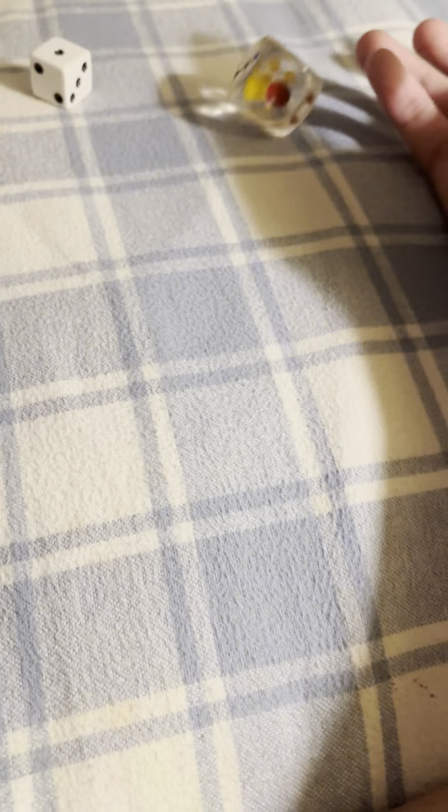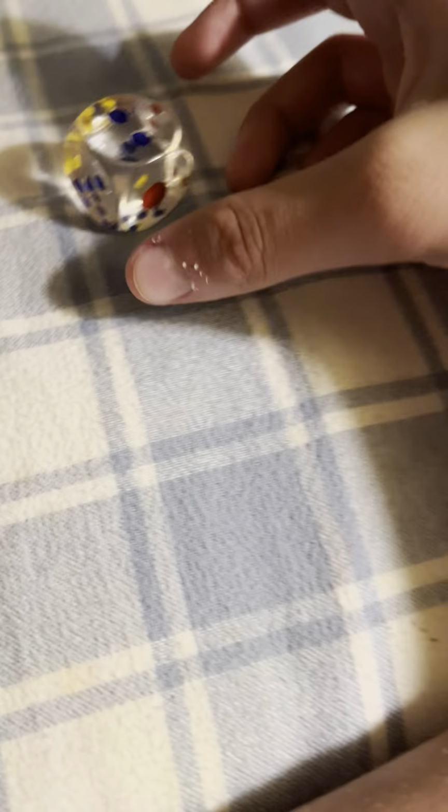Oh, we got a 7. It's a 10. How long is the last one? It's been 12 minutes. Got our first 7. To do 5 of these and I can barely roll 7s. I'm very unlucky at rolling 7s.